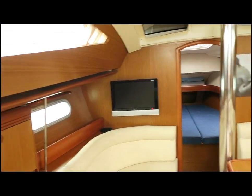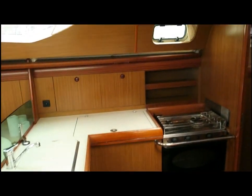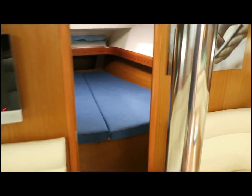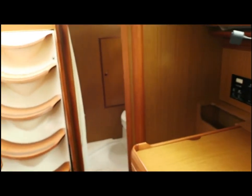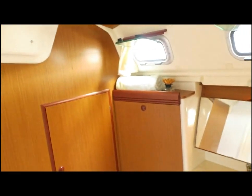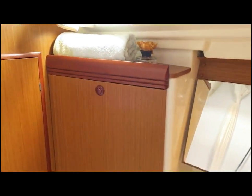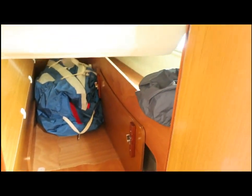TV, DVD, traditional L-shaped galley. The guest cabin is a good size, shelves, hanging lockers both sides. Got a really large head and shower area. And there's big storage space after the shower.